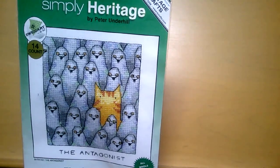This is the only one I have. I guess I liked it best, but they're all kind of cute and clever. There's one on the back called The Imposter. You have a dog hiding out among a bunch of cats.